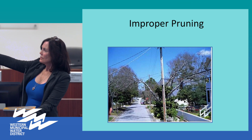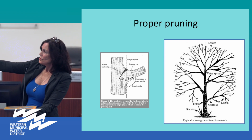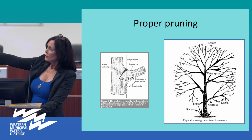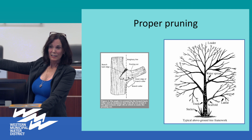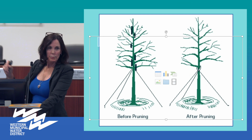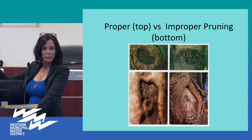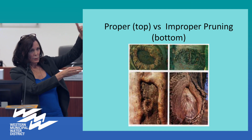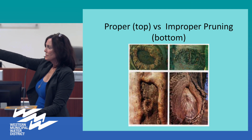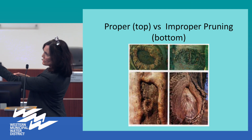Proper pruning means not flush cutting. You want to cut outside of that branch bark ridge, and if you make a proper cut, you're not going to notice it really. It's not going to look like a bad haircut. You see the top versus the bottom? The bottom, the branches were removed via flush cutting, which means that the bottom part that was removed actually cut right into that trunk. So you see the difference on the top? You cut outward a little bit where that branch bark ridge is.